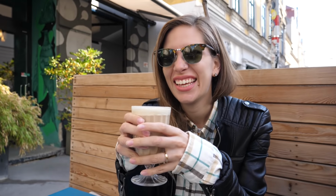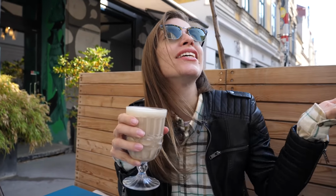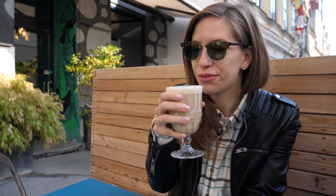Trying to stay warm out here on the patio. It's late September, but it's surprisingly chilly early today. Today is a lot chillier than it has been on other days, and windy. Maybe we should have sat inside, but we figured, let's enjoy the sunshine. So I got myself a caffe latte, nice and milky and frothy.